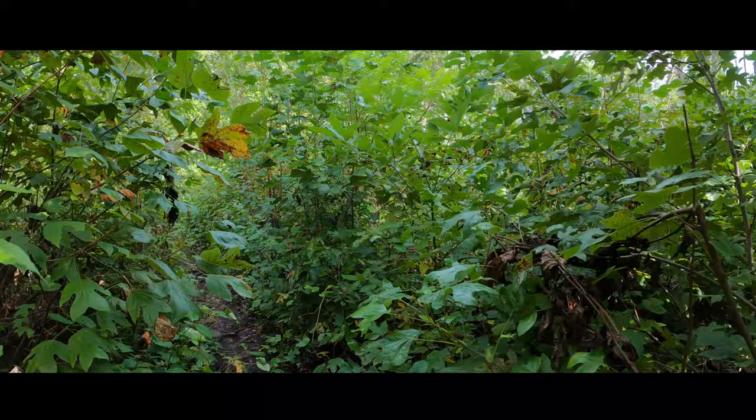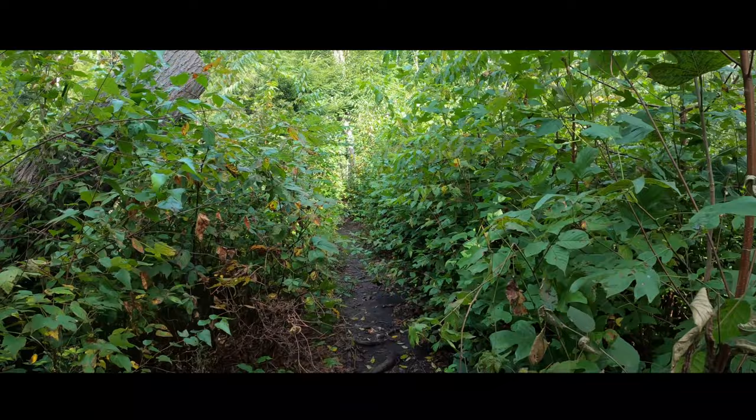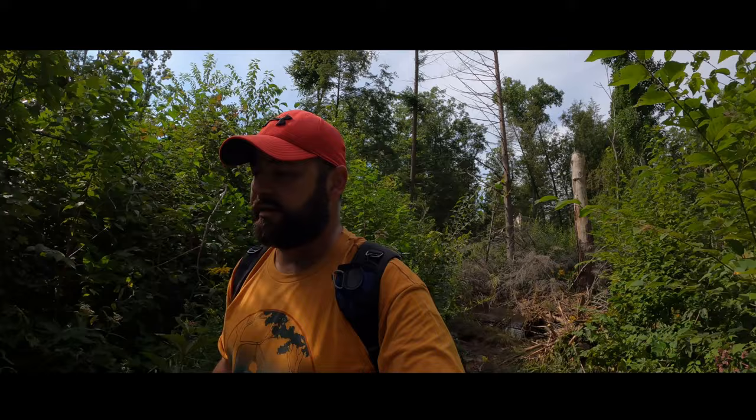This is all new growth, all sucker growth. This is where you pick up the poison ivy. Damn it. Yeah, this section is absolutely devastated.